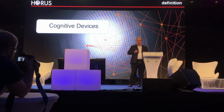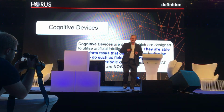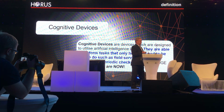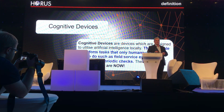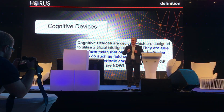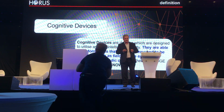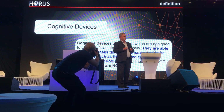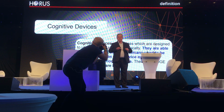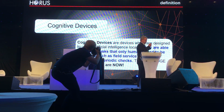Well, I'd like to talk a little bit more about cognitive devices. They haven't been seen yet, but we all know they're coming. Cognitive devices are designed to utilize artificial intelligence locally. This means they're typically edge devices, and they do all the big data processing locally on the edge of the cloud. These things perform tasks that humans used to do. A good example would be field service engineers going in to do periodic checks, and they're listening for anything dodgy, and then they're going around and physically touching stuff for temperature and vibration. These edge devices are now, and this is the story I want to tell.